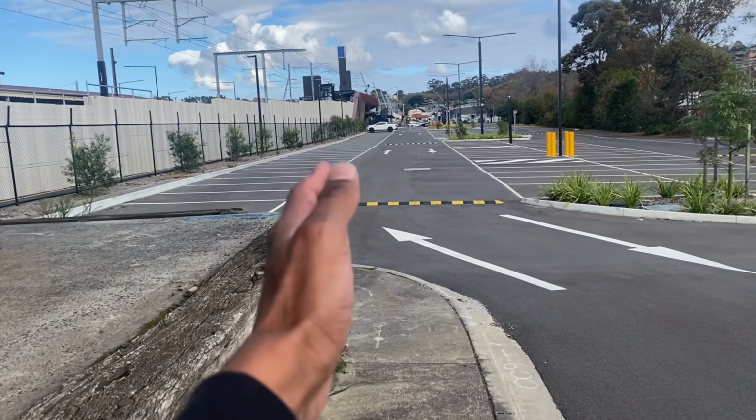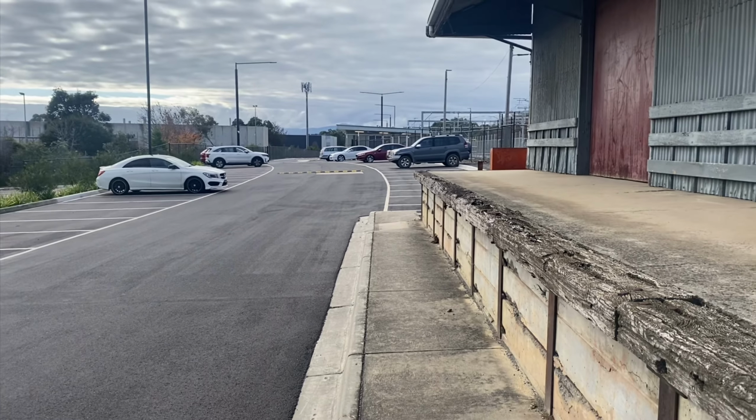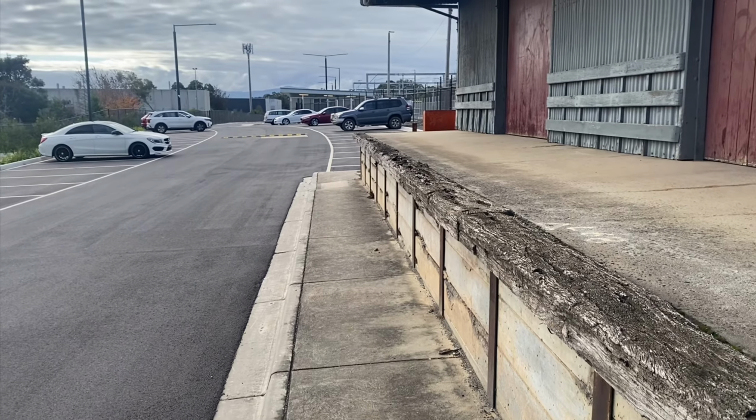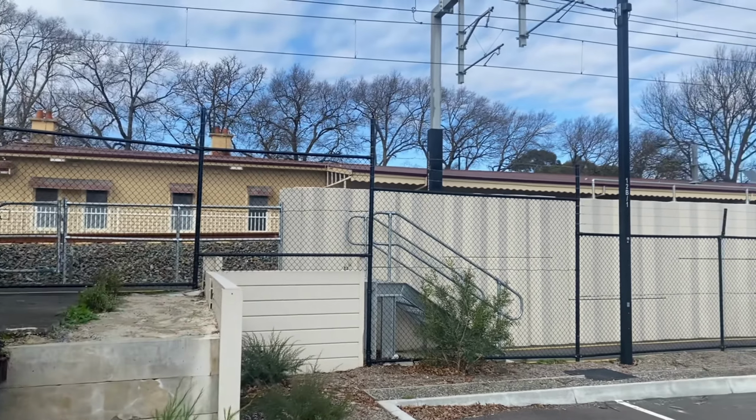So I'm guessing tracks would have been this side. Possibly, I'm not too sure. I'll have to see a diagram of the station in the early days. But by the looks of things, this is definitely a platform that would have been a line this side. And here's a ramp that's going up to the actual active line.